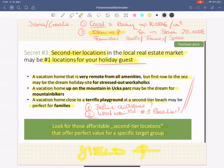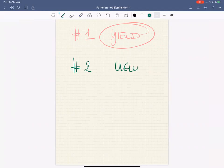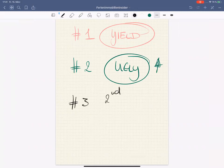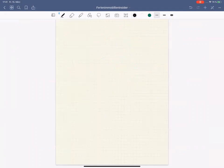Okay, so let's summarize. Secret number one: make yield your priority number one. Secret number two: go for the ugly buildings because they offer the most potential in terms of value increase. And third, second tier properties might be for your target group number one priority. And that's about it. These are the top three secrets I would give you as a real estate investor in Croatia.